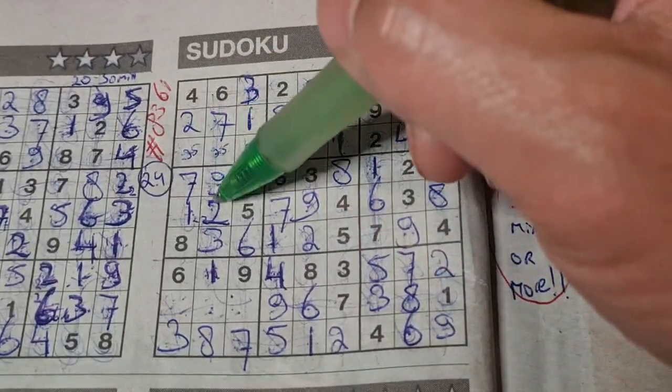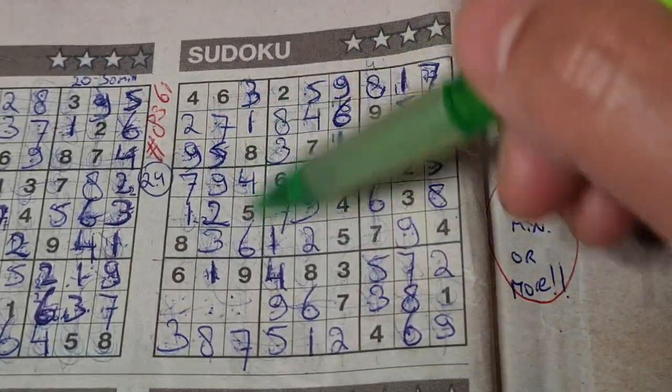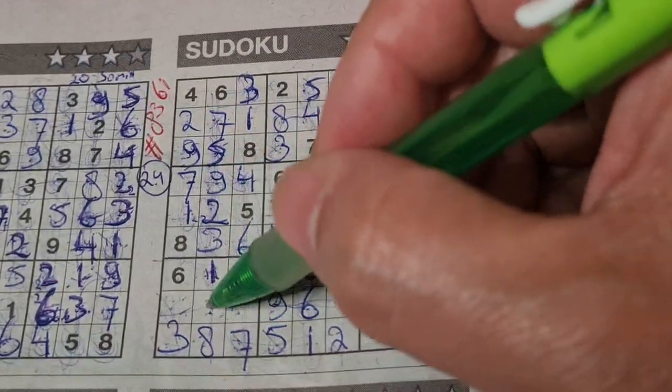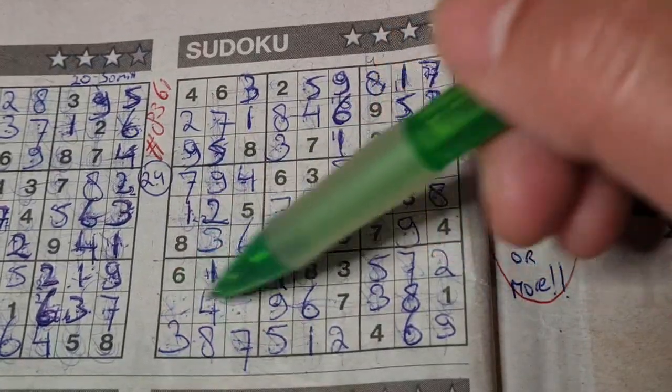9 and 5, we have a 9 in the second column, no 9 there. 9 should be here, and a 5 goes there. 4 in this column, 4 in the first column, so the column between the second column. The only place left for 4 should be there, and the last 2 numbers in this big square for numbers 1 and 2 is missing.